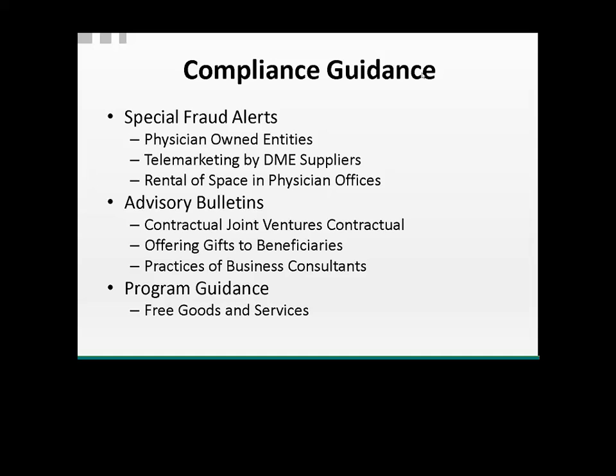Find the advisory bulletin on practices of business consultants. The OIG raises several questionable practices. Illegal or misleading representations. OIG said the consultants may make illegal or misleading representations about their relationship with the Medicare program, CMS, or the OIG. They may make explicit or implicit promises and guarantees of specific results that are either unreasonable or improbable.